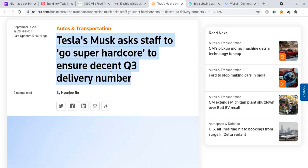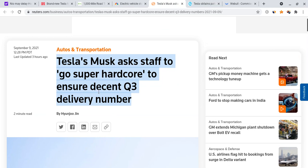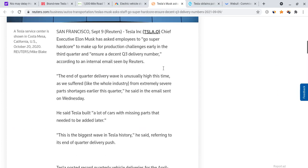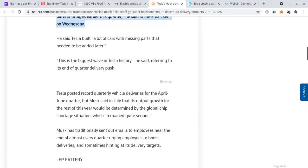Also, it was noted by Reuters that Tesla's Musk asks staff to go super hardcore to ensure decent Q3 delivery numbers. So basically, Elon Musk is pushing Tesla to do well to improve their delivery numbers. And I could totally understand why you'd want to do that. It has been really, really tough with them, especially for the global chip shortage, as it says right over here.